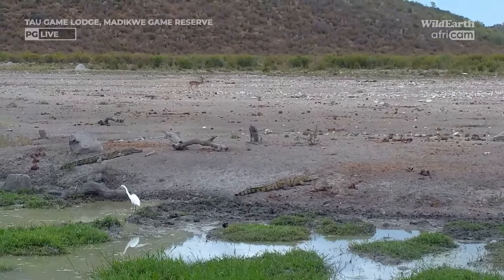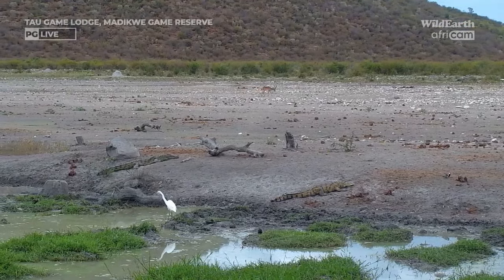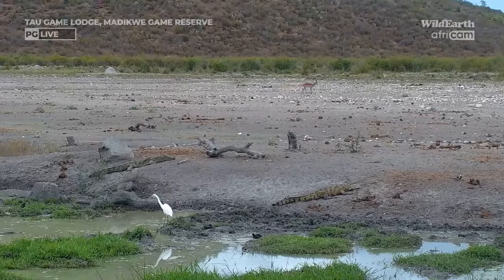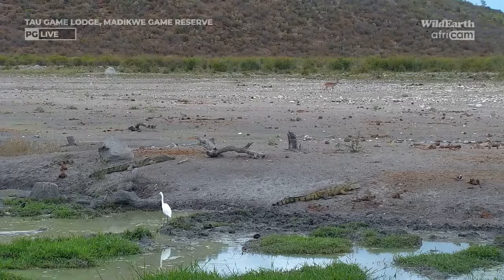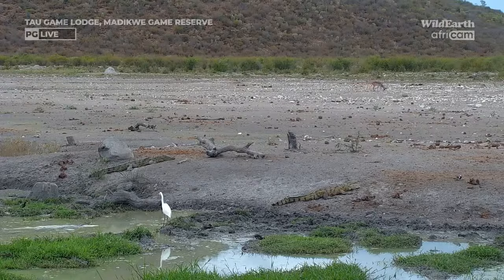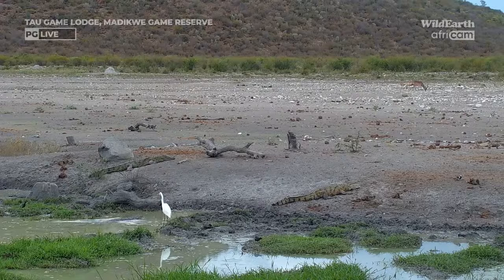There's another croc off on the left. Come up onto land to join his mate. Yeah, the dropping's just very condensed calcium. Crocodile party here today. Here comes number three. Interesting, that croc on the far left looks quite a bit skinnier. Maybe it hasn't been as lucky as the one on the right to catch something tasty.